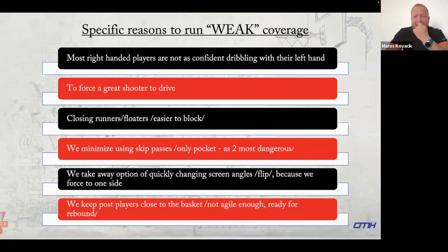And the last thing is more about, let's say, not top level teams. If you have a limited budget and you are not able to sign really great athletes, the great thing is that with this kind of defense, even slower posts you can keep much closer to the basket, so they don't need to be so aggressive, and they are ready to get the rebound much quicker because they are closer to the basket.